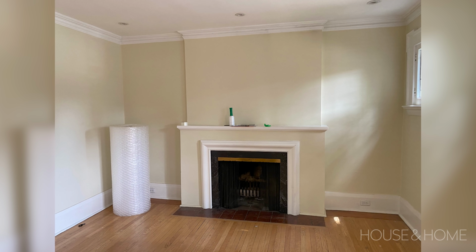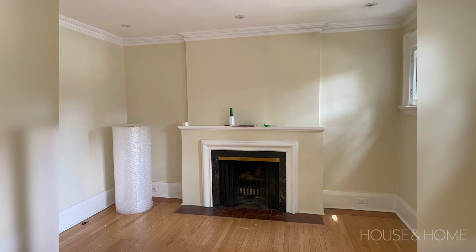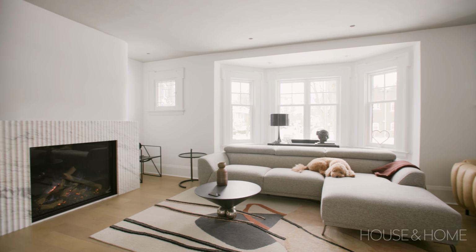It was an old wood fireplace, and as much as I think we all have a feeling of romance around wood fireplaces, the remediation that it would have to take for the chimney alone was a little bit more than we thought was worth it. So we converted it to gas.